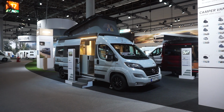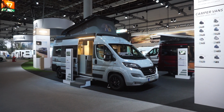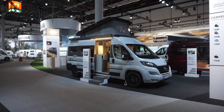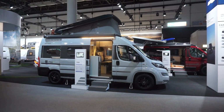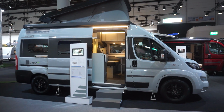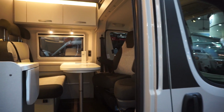This is the Hymer Free campervan. 54,000 euros it starts off at. I think it is a nicely laid out vehicle. Colours interesting, they consider this to be a sporty look, and it's got ambient lighting. Let's have a look inside.